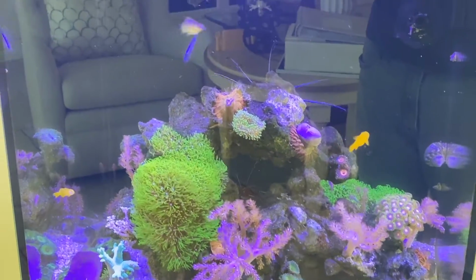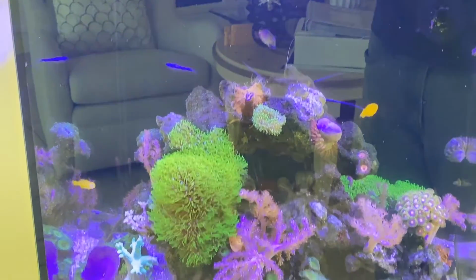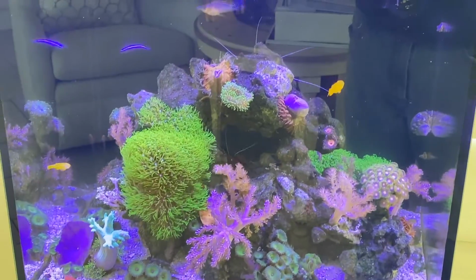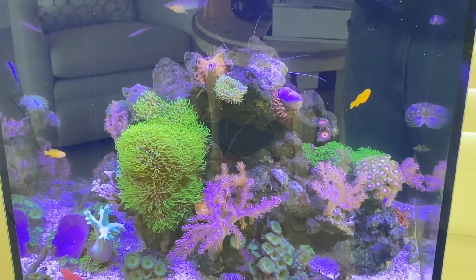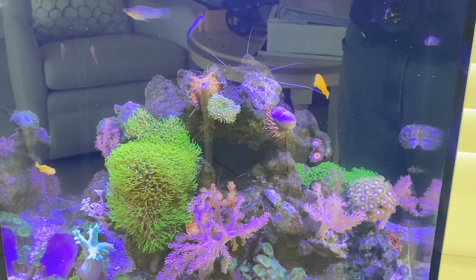Let me know down in the comments what you guys think we should add in this tank, because I don't know, it's kind of boring. And what other fish? I want to add 4 more fish in this tank. Let me know what kind of fish I should add in this tank too, because I think 4 more here and we're tapped out.